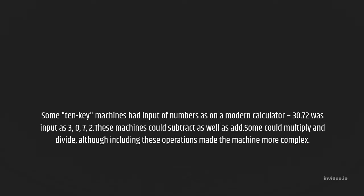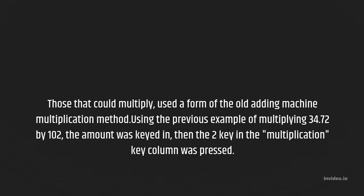Some 10-key machines had input of numbers as on a modern calculator. 30.72 was input as 3, 0, 7, 2. These machines could subtract as well as add. Some could multiply and divide, although including these operations made the machine more complex. Those that could multiply used a form of the old adding machine multiplication method. Using the previous example of multiplying 34.72 by 102, the amount was keyed in, then the 2 key in the multiplication key column was pressed.